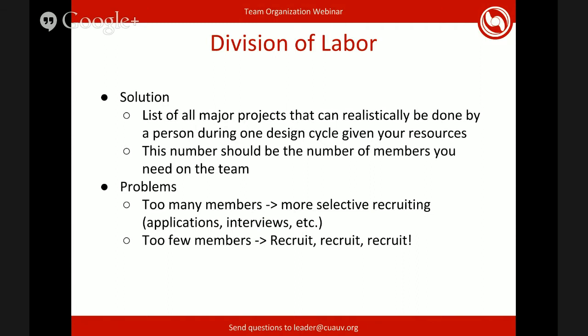This is very dependent on your resources. So just imagine what one person can do in a year, realistically. I'll give you some examples of projects like this later on, but just imagine what that is for your vehicle. Now, this number should be the number of members that you need on the team.